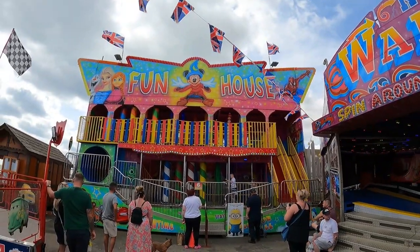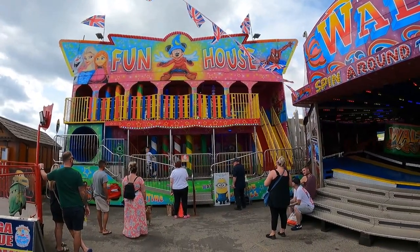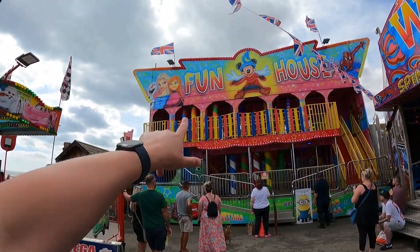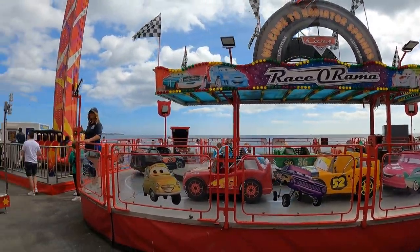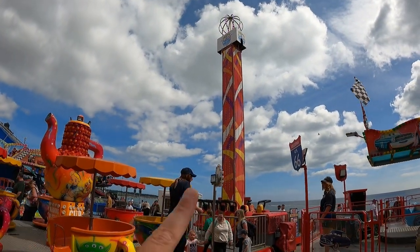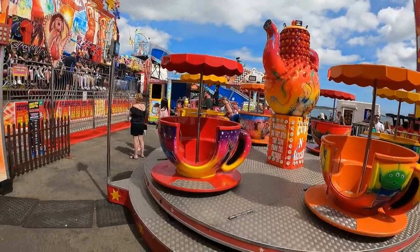We have got the Funhouse, obviously. Oh, we've already pointed this out. Theo will be taking me on this, as you know. Yeah, you'll know what I mean when we get up there. Probably already in the intro. We have got Racerama here. Quite a few juveniles. We've got the little drop tower here. We did do this last year. It's quite a good little Moser tower. They acquired that 2 years ago as well. It's a great little addition to the park.